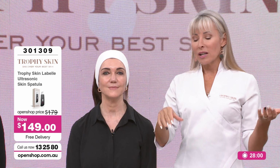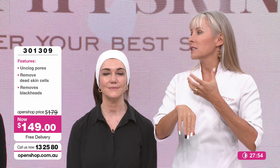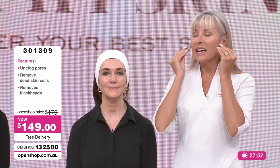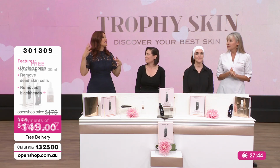Whereas microdermabrasion is, the diamond tip is designed to go over the skin and with the suction lift the top surface skin cells off. Okay. So those ones that layer up, it lifts off, whereas what this is doing is getting in and then pushing out the dirt. So we really do need to be using both, because both have a different purpose.